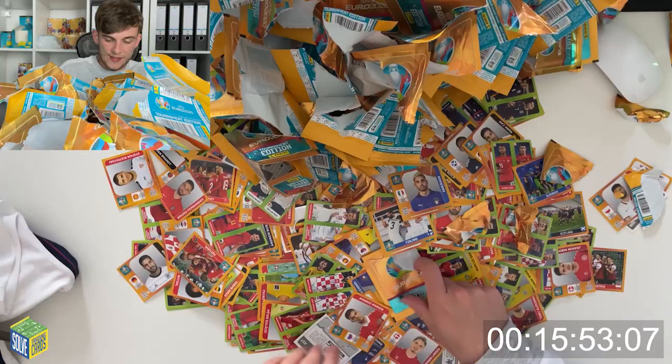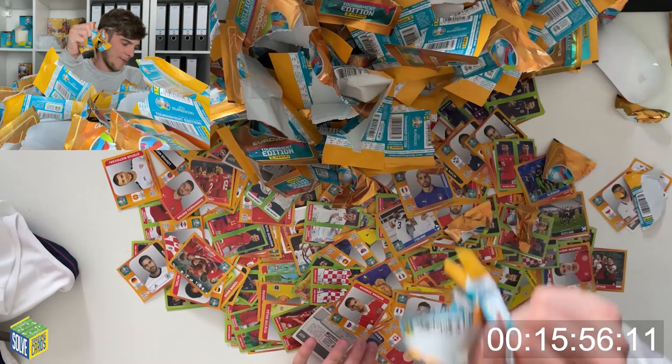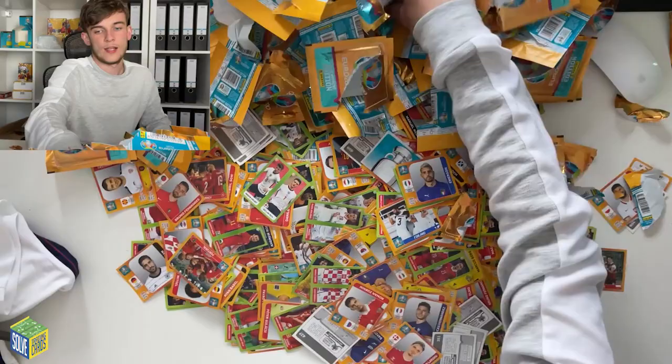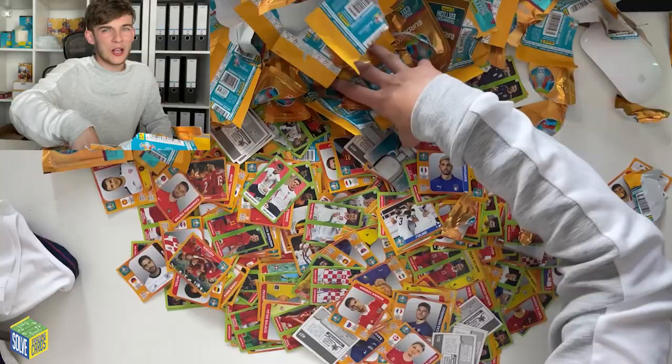Now I need to sort out this mess. We have a big bin next to us, so in all honesty, I should probably have been throwing it straight into there. Oh, this bin is overflowing as well. A lot of it is actually still packs. We open a lot of packs at Solve Collectibles, let's just put it that way.